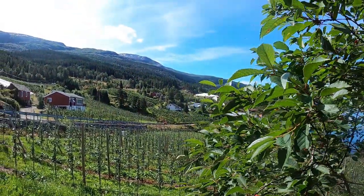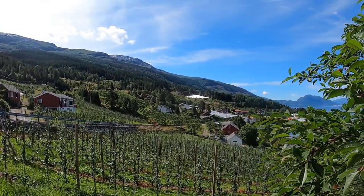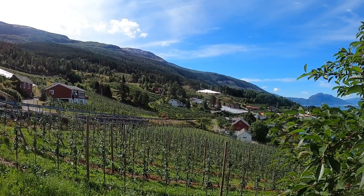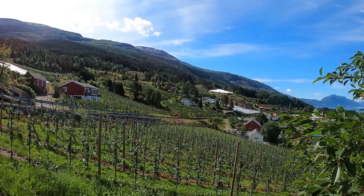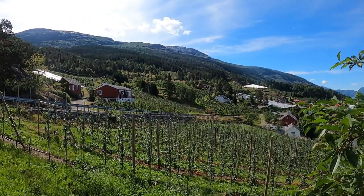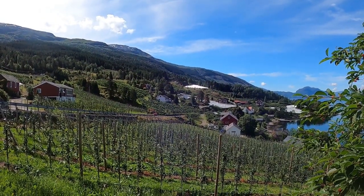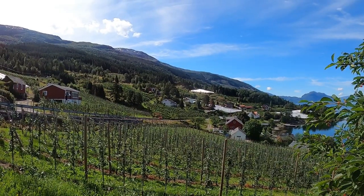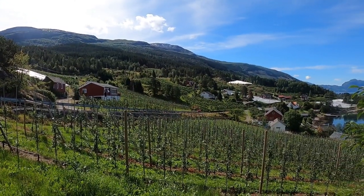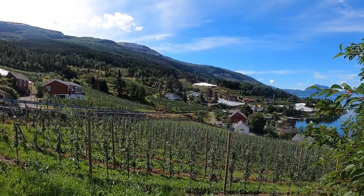So those apple plantations you see in front of me are special types of apples, apples that only grow vertically, so it makes it easier for them to harvest the apples, because most of the apples before were big trees and it's very difficult to get the apples from the trees. So here you can see a lot of apples planted in a row. Oh, I see some of them have fruits already.